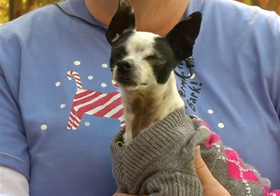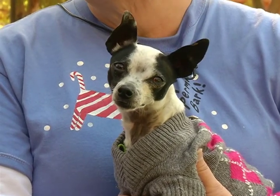This is Bert, and he's 4 years old, a Chihuahua mix. He's been here quite a while at the shelter, and he's just waiting for his home. Like all the animals here. So please stay with us for the next 30 minutes, and we'll be talking about a very special event coming up here at the shelter.